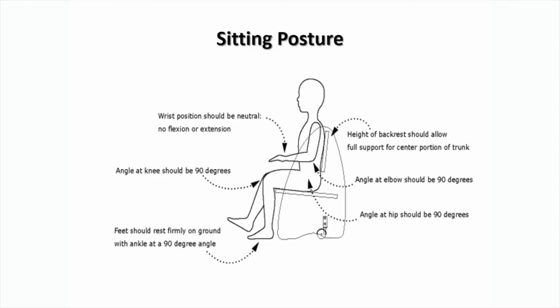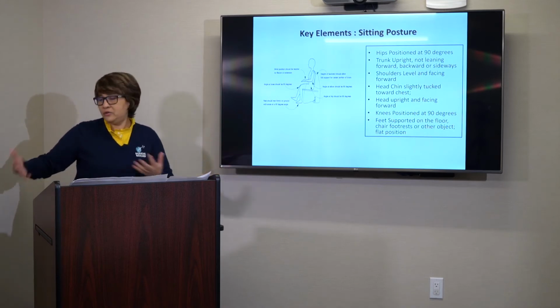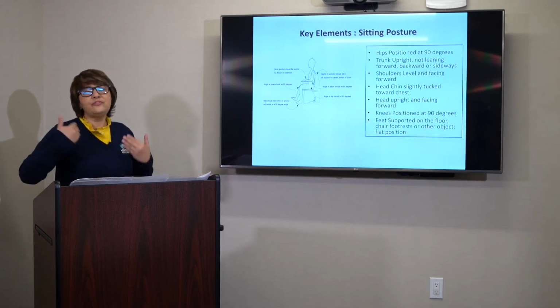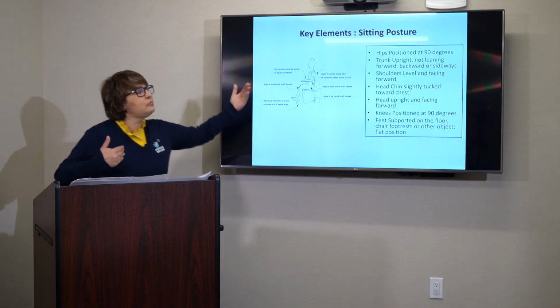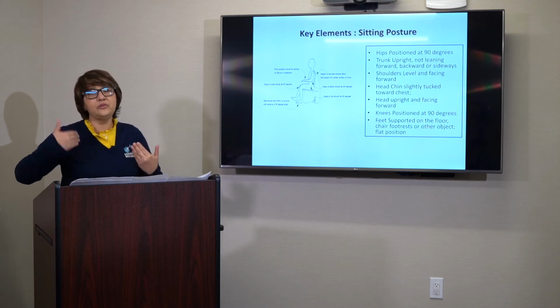The next one is the sitting posture, and I'll go into the next slide where we talk a little bit about this. If you don't have a chair, no problem. We can sit at the back of the couch, just making sure of one thing. Even more than the hips, it's the trunk control. The trunk has to be straight. You really want to make sure of that.